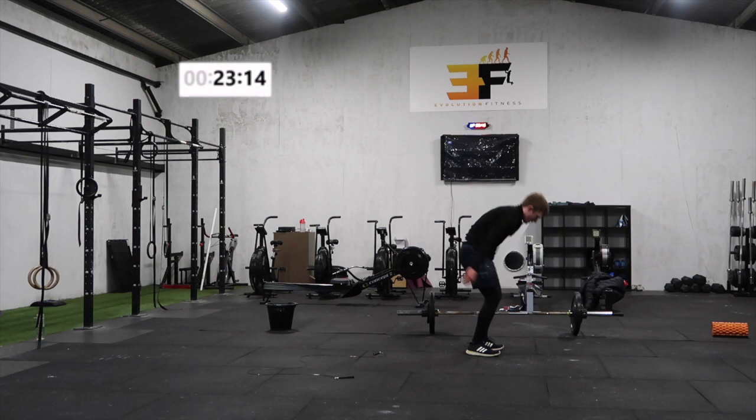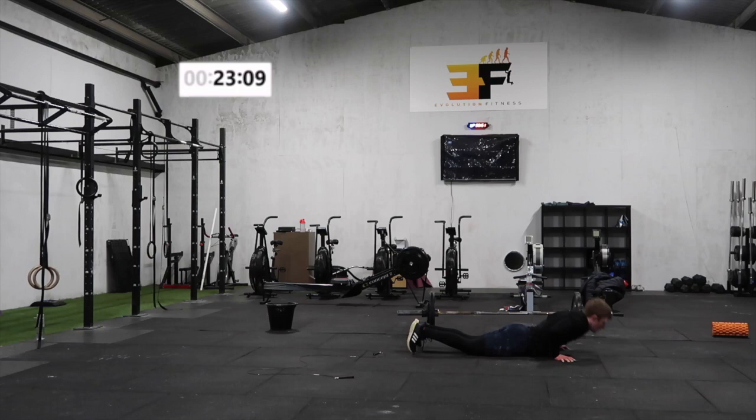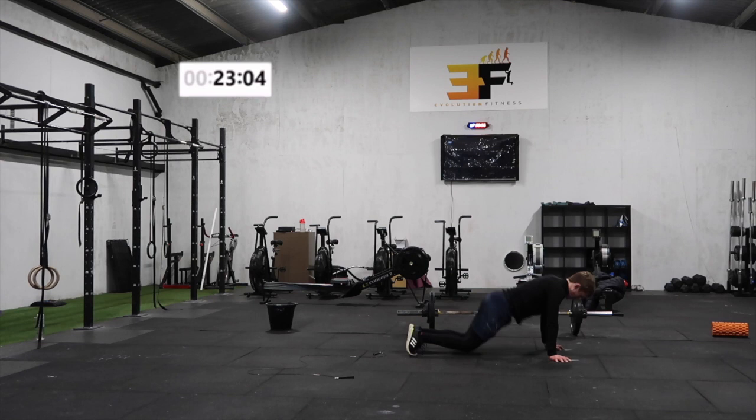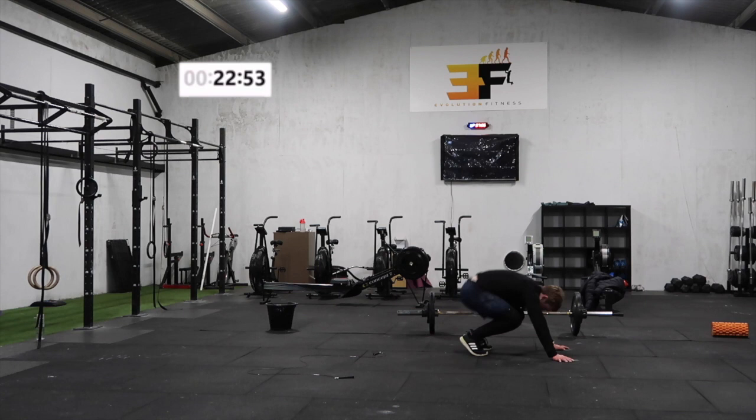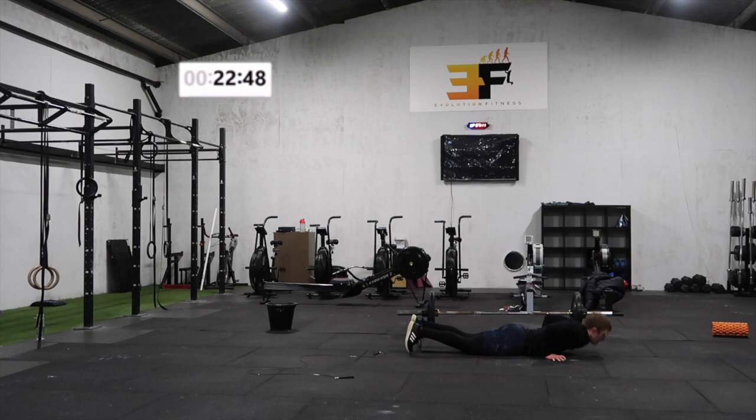Double unders, I wasn't too impressed with today, because I think under the influence of all that fatigue, I started to struggle a bit. But some of the rounds, I managed to do the 60 in a row, which was good. The burpees, I wanted to try and get a consistent pace for all 24. Sometimes in the last couple of rounds, I had to stop. And the pull-ups, I tried to do butterfly, but I think I need to work on my kipping and butterfly, especially under the influence of fatigue, because all the form just goes out the window.